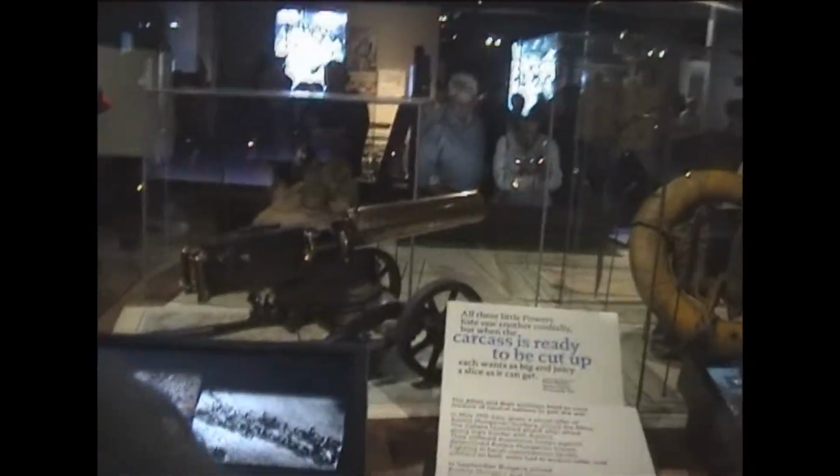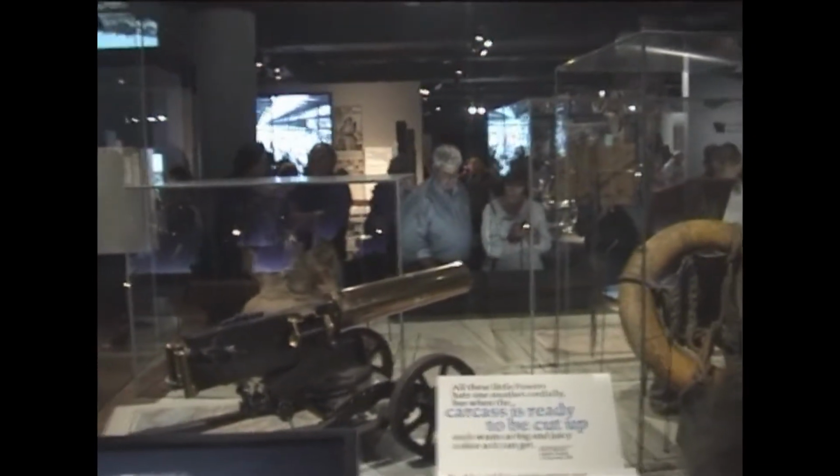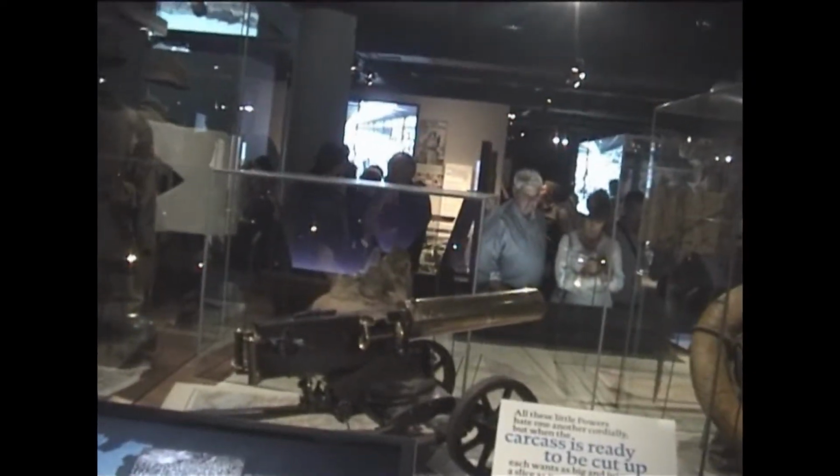Not armor, or the uniform. Here we have a machine gun. What gun did... First World War, everybody had the same machine guns. I can't remember the name. Maxim machine gun. Heavy thing.